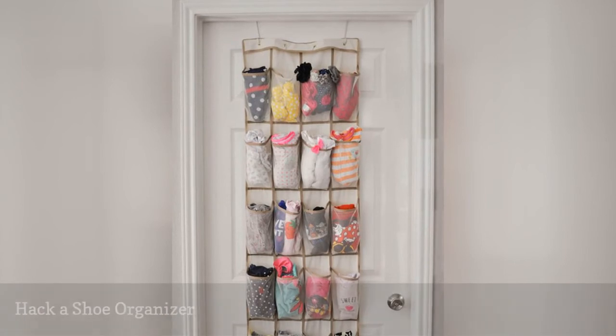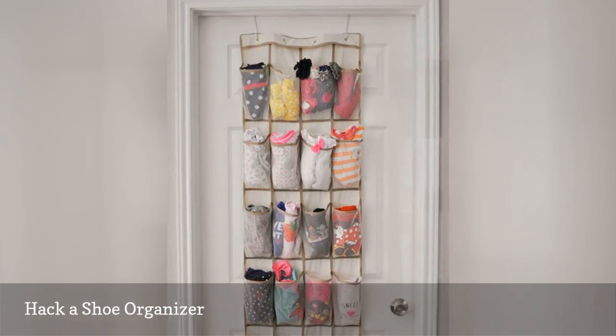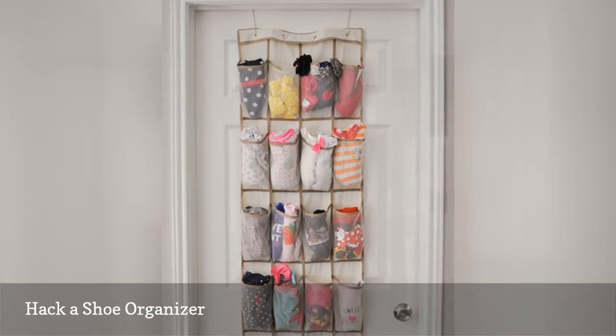Organizing on a budget? If you can't afford a dedicated storage system for the back of your kiddo's closet door, a $10 shoe organizer will work just as well. This idea by Megan of Our Handcrafted Life stores everything from shoes to rolled-up onesies with this classic closet tool.